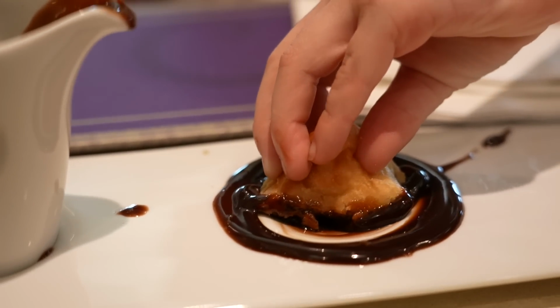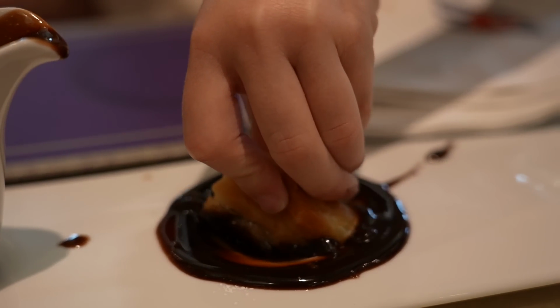Good job. So I forget what the theater's called, but while Caleb was swimming, they had actually Princess and the Frog on the theater. So we're all about Princess and the Frog. This is very fitting for today. Oh man, he is soaking up as much chocolate as he can get.